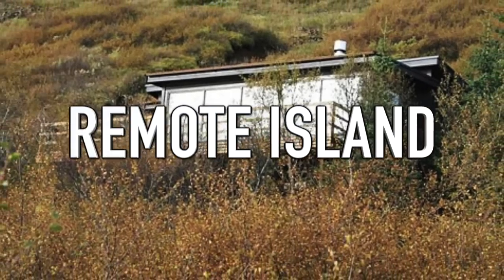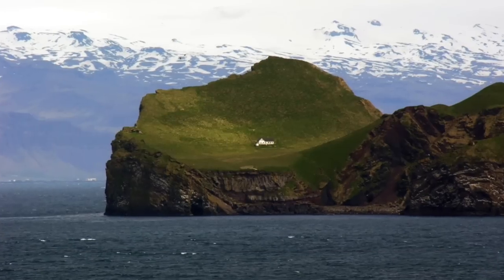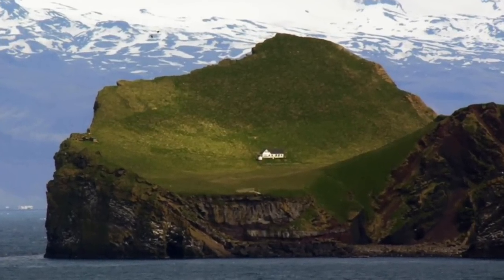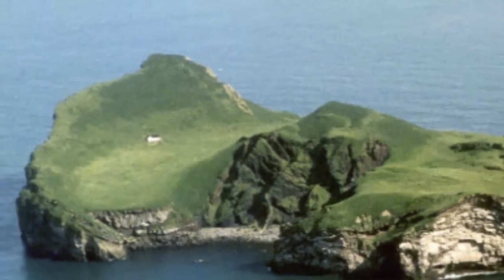So this is a really weird house. Well, actually the house isn't that weird, it's pretty normal. It's more the location that's insane, and the backstory to this is really weird too. So this is a viral photo and a lot of people think this is fake, but no, this is actually real, and it's on a remote island in Iceland.